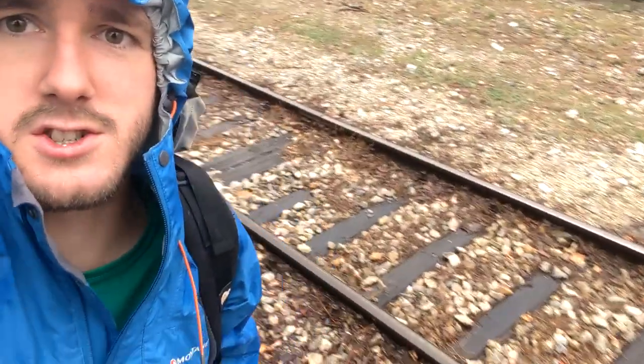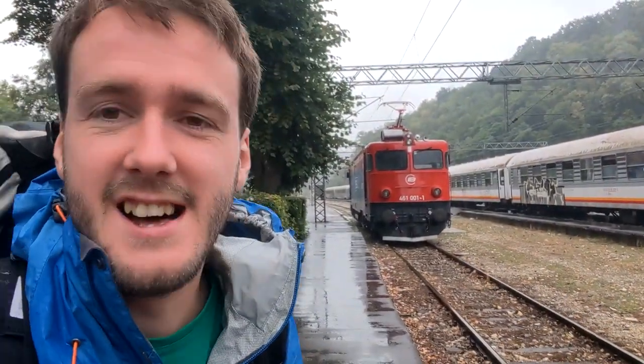Also, look at the state of the track. But anyway, it's fine because we're doing Belgrade-Bar today because I insisted, because it's stunning, except that it's not stunning, it's raining a lot. So hopefully we'll have some views and won't be stuck in the cloud the whole time. If we're stuck in the cloud the whole time, rubbish. It won't make a very good episode either. But yeah, so the plan is to do Belgrade-Bar.